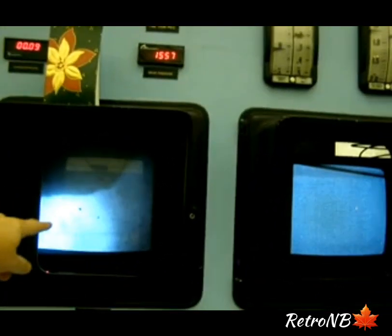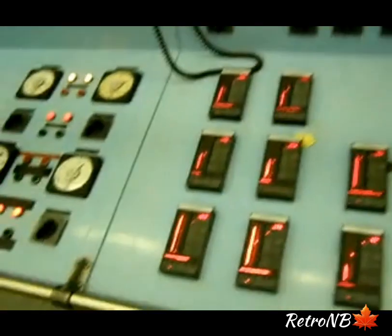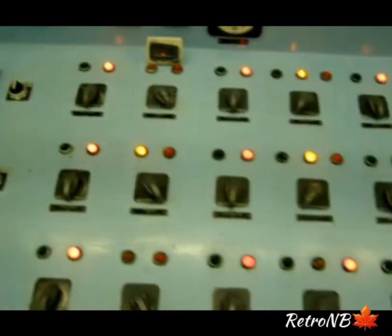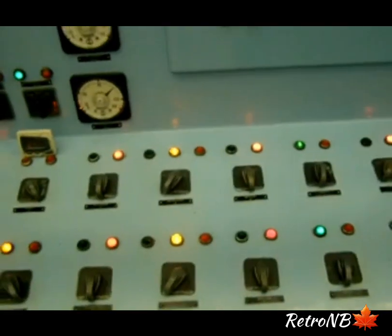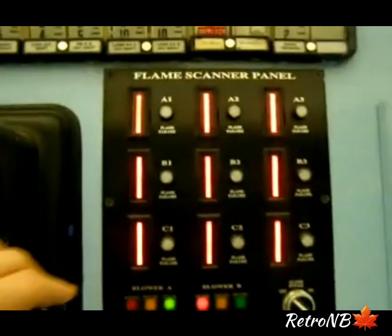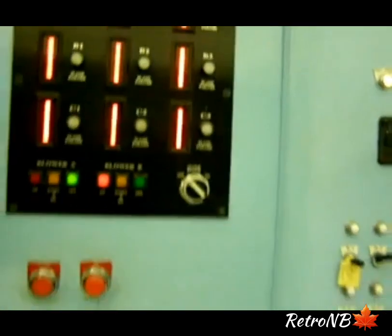The camera showing the fire in the boiler. You gotta have a visual by law. These are controls for all my fuel. Burn coal here. There's three sets of controls because you have three pulverizers. Each pulverizer supplies three sets of burners for nine burners in total. The flame scanner shows all the burners that they're all lit. If one happens to flame out, I get an alarm.